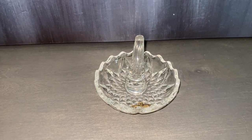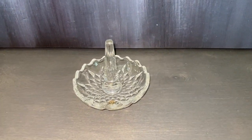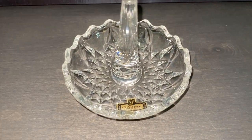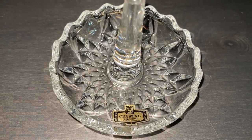I was so excited to find this next piece. This is a crystal ring holder. It can be used to hold your rings, any earrings, or even if you have little trinkets lying around.